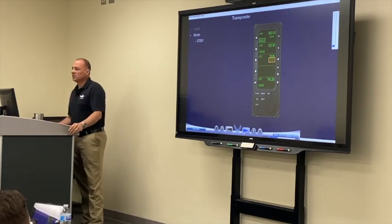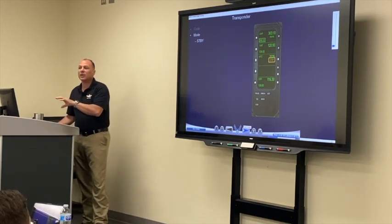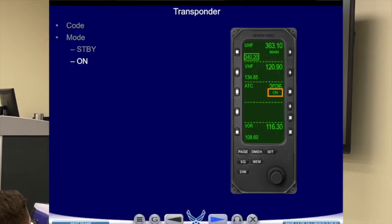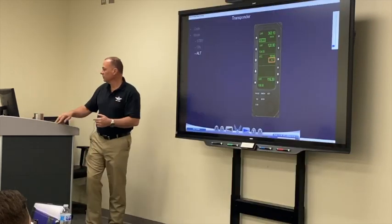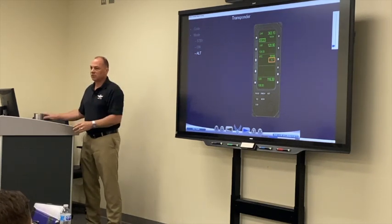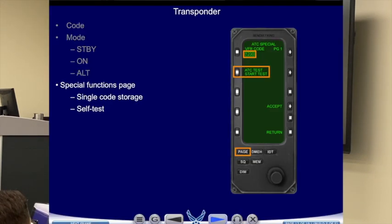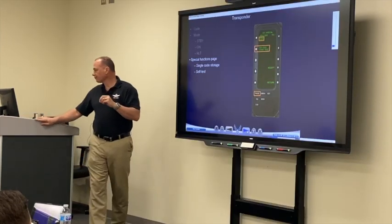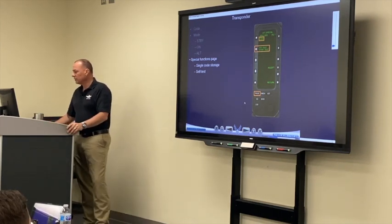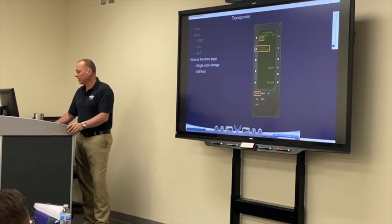That's what they care about. But standby, that just means that you're not transmitting. It's powered up, but it's not doing anything. On, you're giving your squawk code to ATC, but no mode 3, which is your altitude. And then alt means you're doing your squawk code with your altitude. Again, if you're interrogated, it's automatic. It's happening without your knowledge. There's one code that can be stored in the transponder. It's typically 1200, which you guys squawked the whole time at DOS pretty much.